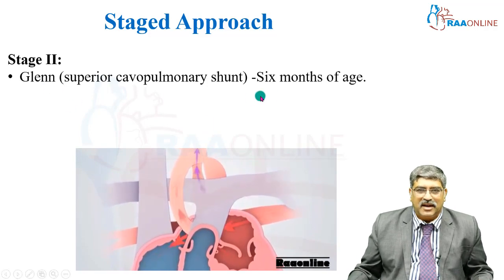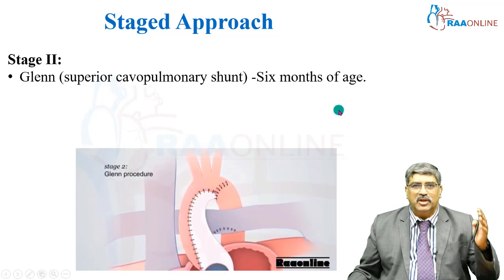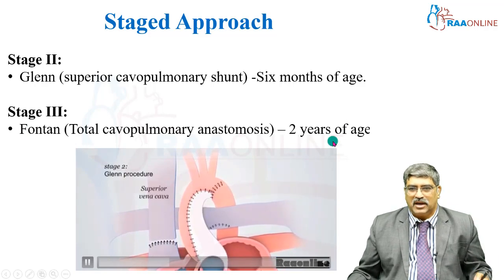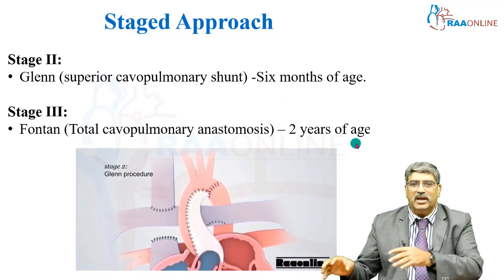Stage 2 is Glenn. It is usually done at 6 months of age, where you connect the superior vena cava to the right pulmonary artery. And stage 3 is Fontan. Usually it is done at 1 or 2 years of age, where you divert the IVC blood also, in addition to SVC, to the pulmonary artery.